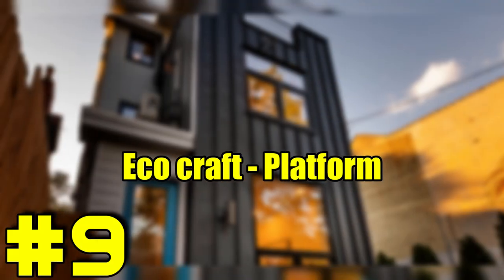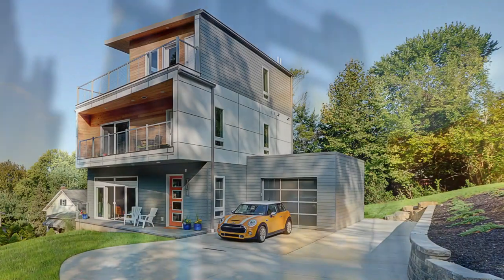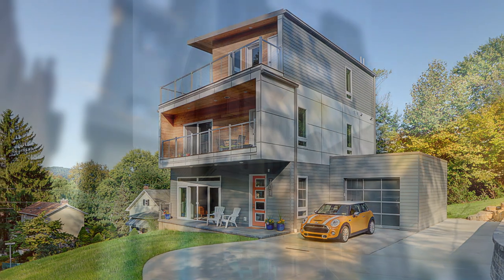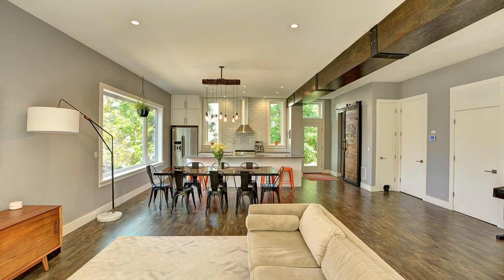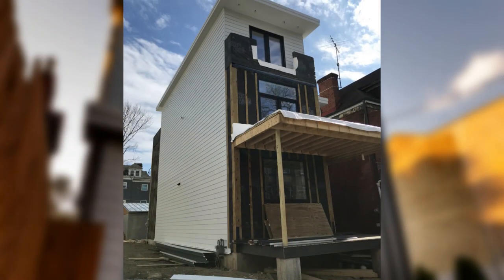9. Ecocraft Platform. In the heart of Highland Park, Platform is an architecturally built infill house. Built to passive house standards, this home strikes the right combination of contemporary design and old-world elegance. The interior rooms are light-filled and open. There are 3 bedrooms and 2.5 bathrooms in the residence.